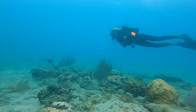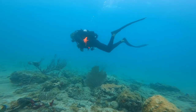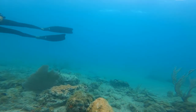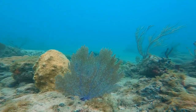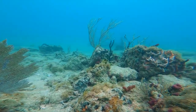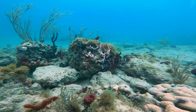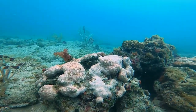The topography, as seen on this dive, is pretty ideal for building a reef. A lot of different ledges and rocks and different places for things to grow or hide. As you can see, there's many different sponges that we see out on these reefs, different corals. We also have sea fans, and these rocks and ledges make a great place for different fish species and other critters to hide out.